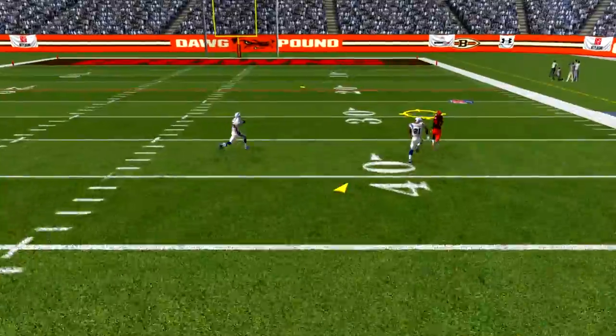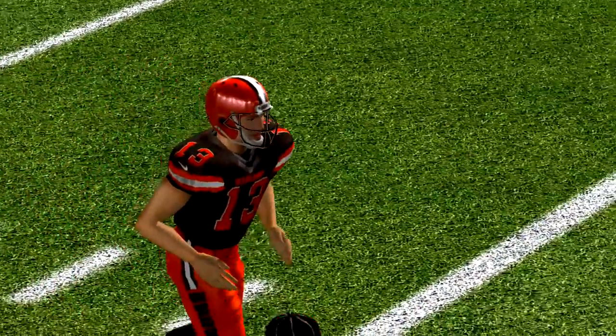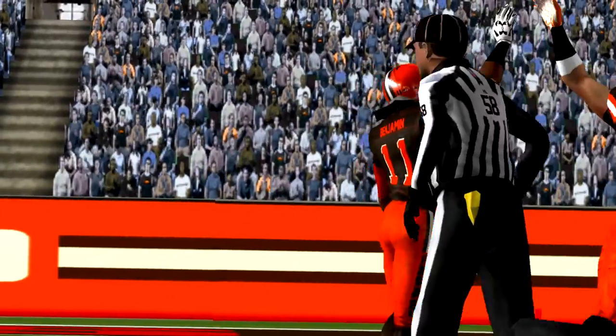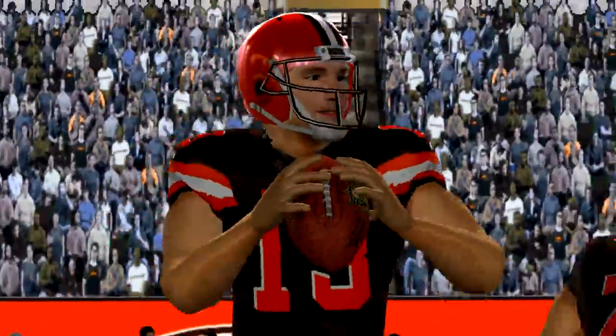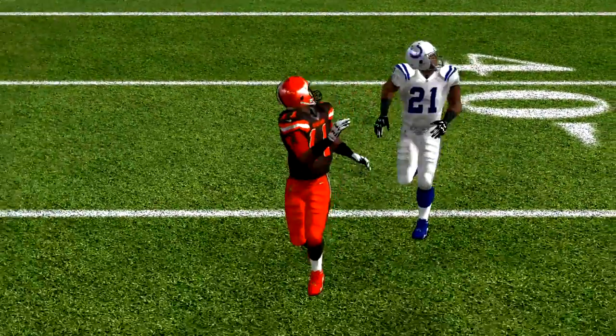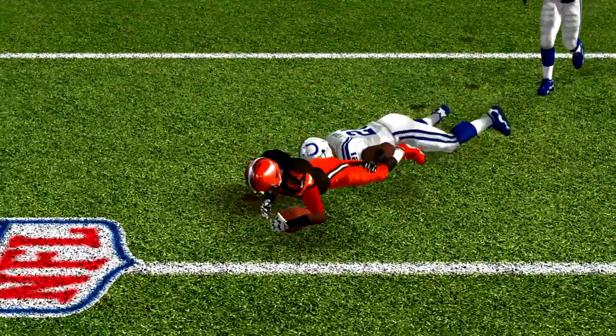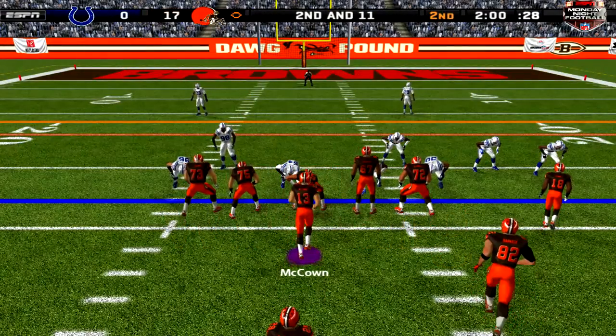McCown goes back to pass. A long one, this time complete to Travis Benjamin inside the 30-yard line of the Colts. If they're going to give it to him, he's going to take advantage of that all day long. That brings us to the 2-minute warning. With your score 17-0, Browns.